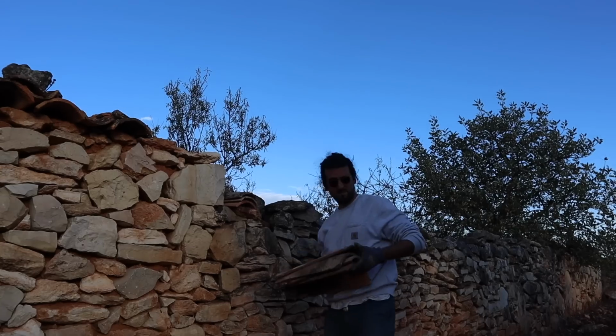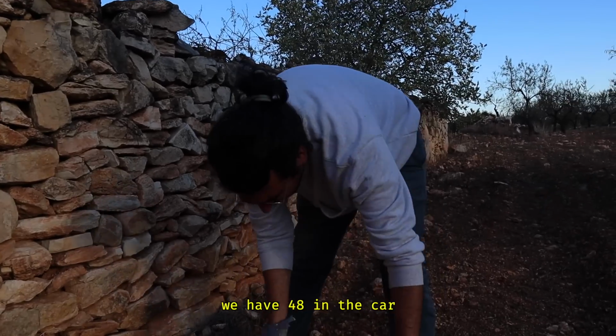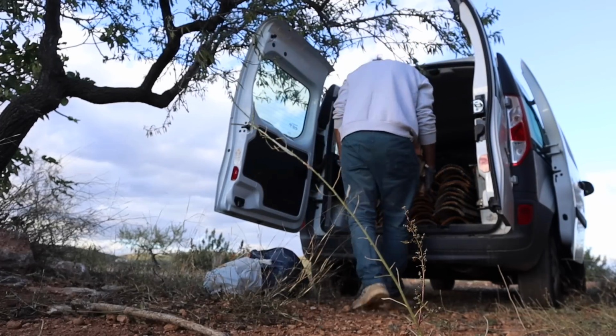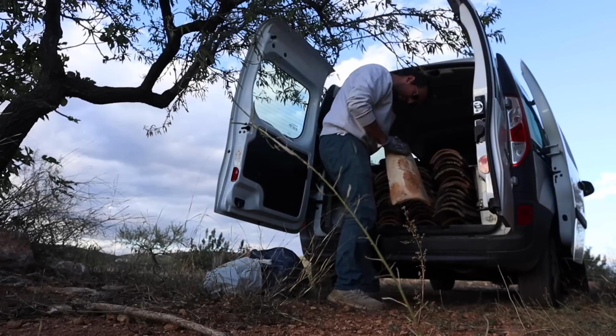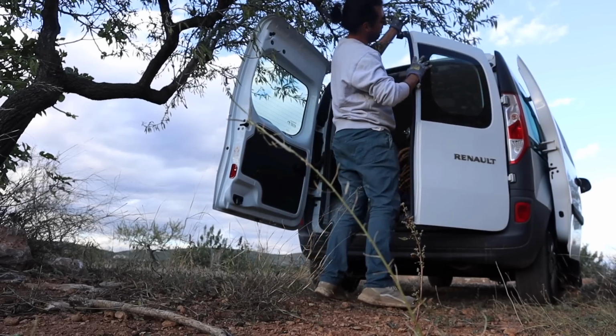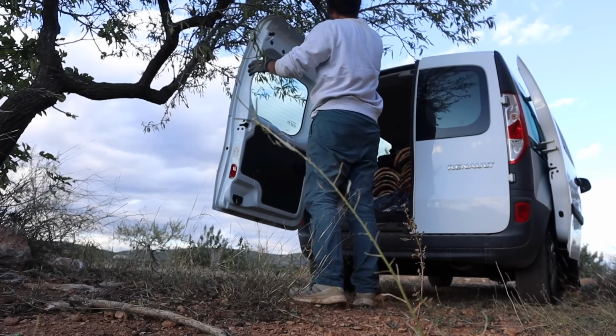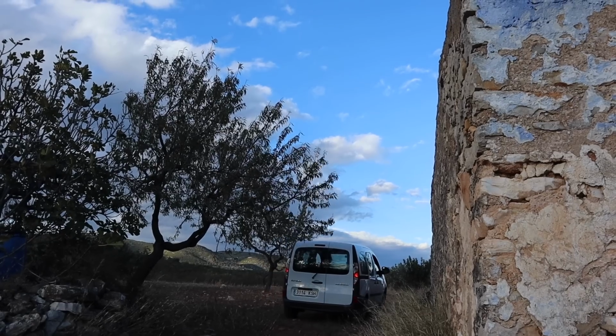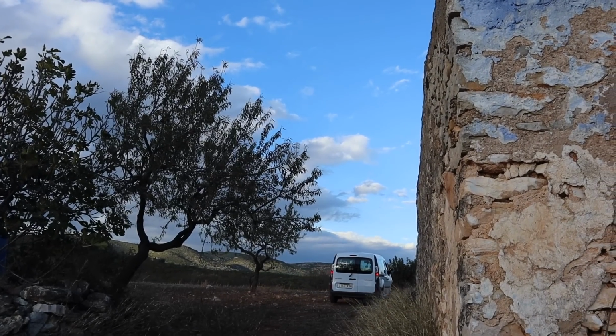This has really been the perfect time for Santi to decide he wanted a really long nap in the car seat. We have 48 in the car. We have almost 60. The tiles in the back are making a very suspicious noise, and I'm really afraid that they're going to all break.